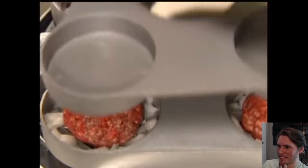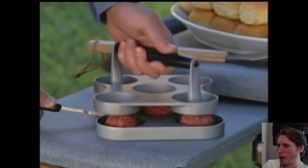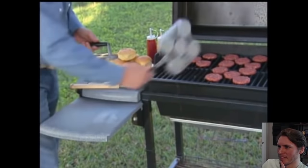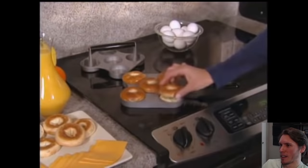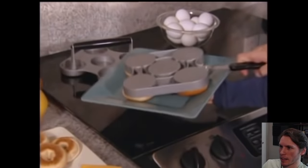And join the craze with me, Billy Mays. You can also cook them on a bed of onions for that classic diner taste. Station is the ultimate burger press to load the grill in. And watch this. On a bagel sandwiches? Morning, 5 perfect egg sandwiches in an instant.